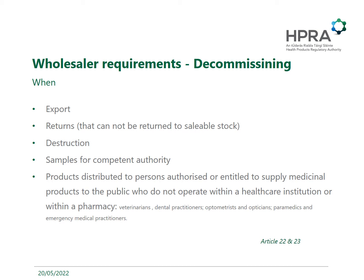There are some scenarios under which a wholesaler will be required to decommission a unique identifier. Upon export from the European Economic Area, for returns when you're not approving them to saleable stock, when sending products for destruction, if providing samples to the competent authority, when distributing medicinal products to persons entitled to supply medicinal products to the public who do not operate within a healthcare setting or a pharmacy. Some examples of this are veterinarians, dentists, opticians. This is in line with Article 23 of the Delegated Regulation.